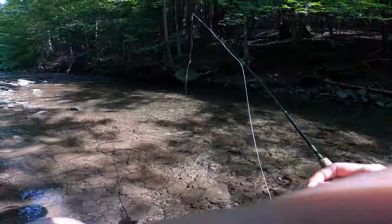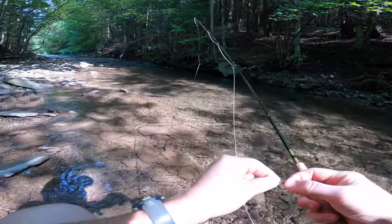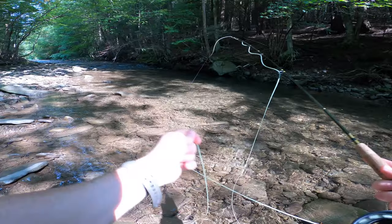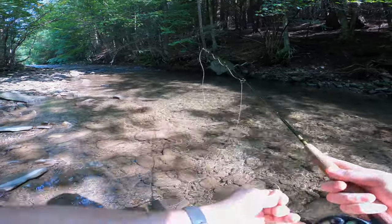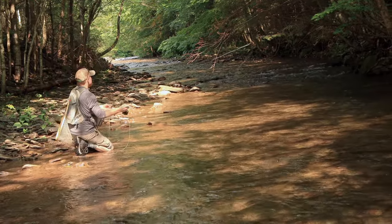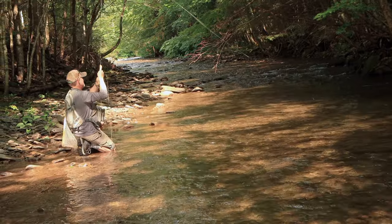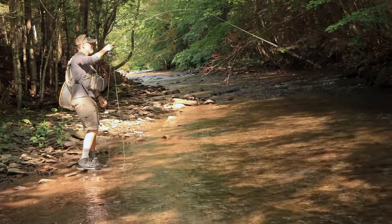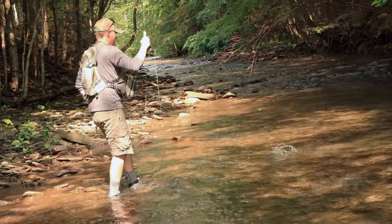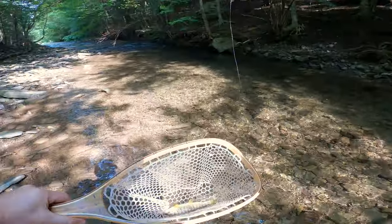All right, so I just lost a little bit bigger fish, came up and ate the stimmy, so I went ahead and threw on a beadhead hare's ear. We'll see if we can get him to come up and eat. There he is. There we go, that's him. He's not real big, but he's a little bigger, maybe. All right. Man, this is like a four fish hole so far.